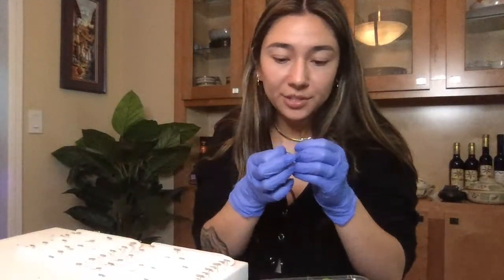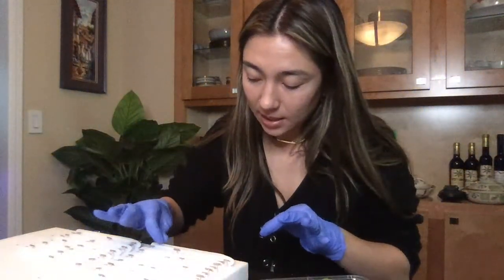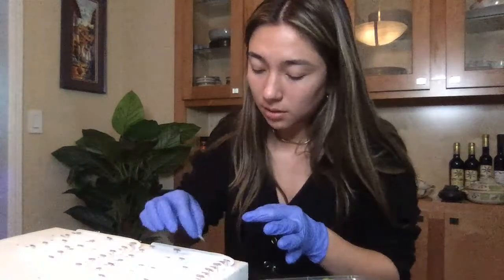So now I'm literally just taking flowers, super, super tiny, breaking them up and adding them to the molds.